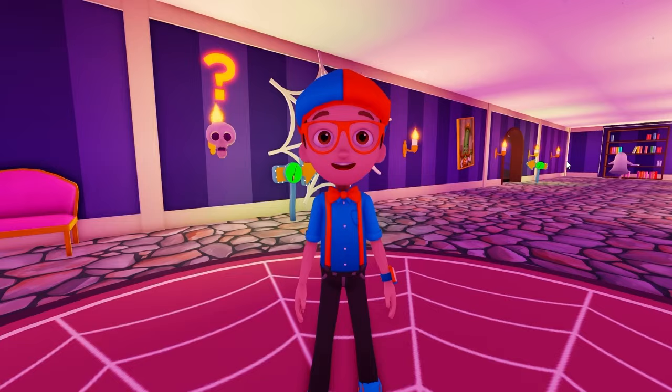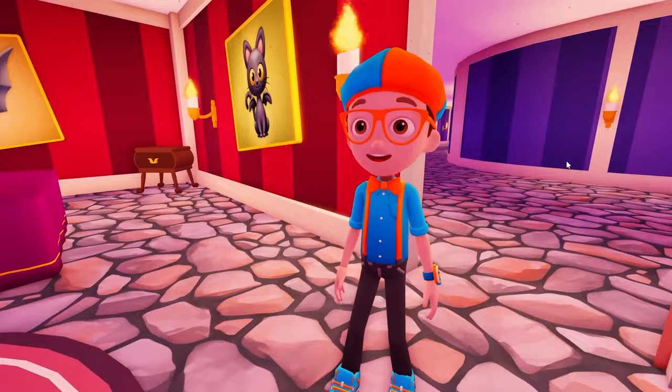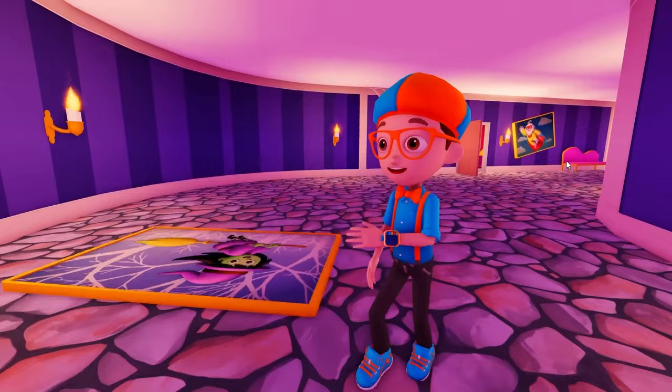Okay, keep your eyes open. Here we go. We're gonna find some bones. Oh, hello. That's funny. That picture frame was a little bit wonky. Wait, look, it's some bones and a bat and a cat and, well, we gotta keep looking. Stay focused, Blippi. This is fun. Whoa, it's so fun exploring a haunted house. Wait, did you see that? Was there a picture frame on the ground? And look, it's another bone, yeah!